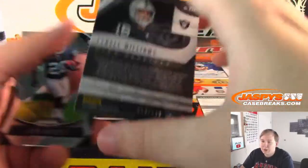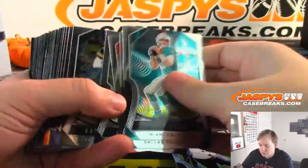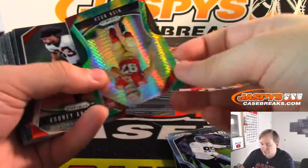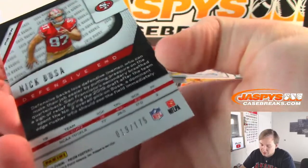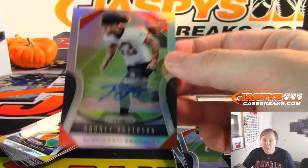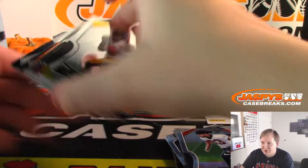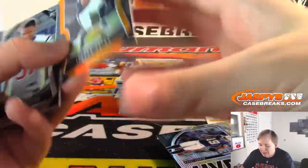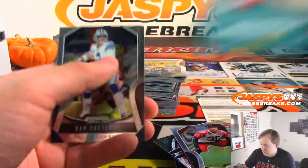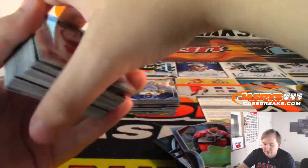There is Tyrell Williams for the Raiders, 12 out of 149. There's Nick Bosa for the 49ers, 19 out of 175. Ronnie Anderson, another Bengal auto. Marquise Brown is a guess. We had him earlier, I guess maybe a second. If so, then the Ravens destroyed this break if it's a Marquise Brown. Jordan Akins to 249. Ooh, wow, this is a great one.